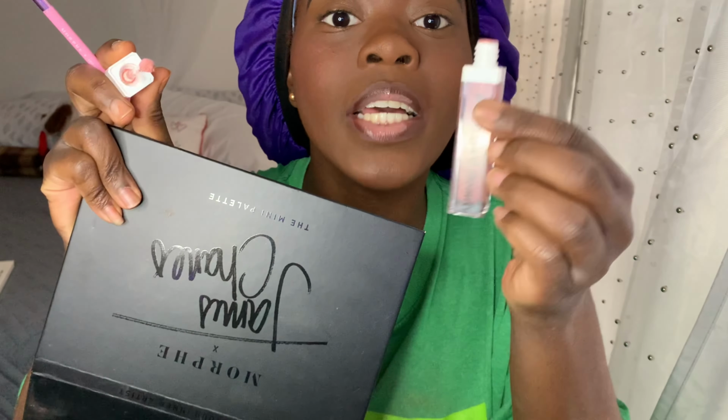Look at the color. This is the color. Look at my lip. This is the color from Well Baby Beauty. Look at the lip. It is true to pigment, true to color.